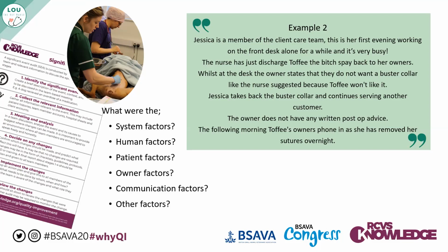The owner probably didn't really understand the importance of the buster collar, and was just hoping that she'll leave her wound alone. I'll make sure she doesn't lick. But actually, we know that as soon as the owners go to bed, that's when they have a jolly good lick. But there are communication factors all round here, between the nurse, the owner and the front desk member of the team. We need to look at this and change how we approach things. It's not a good situation, but we can learn from this.